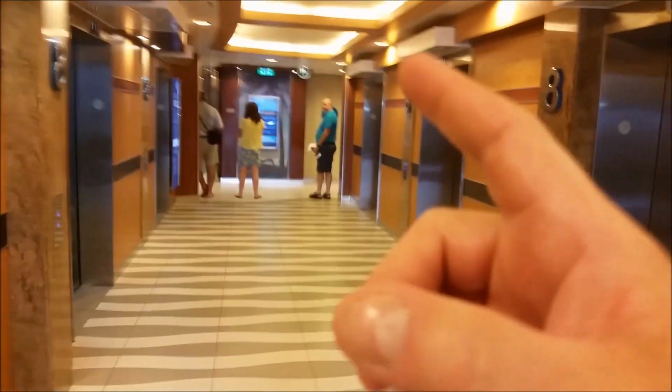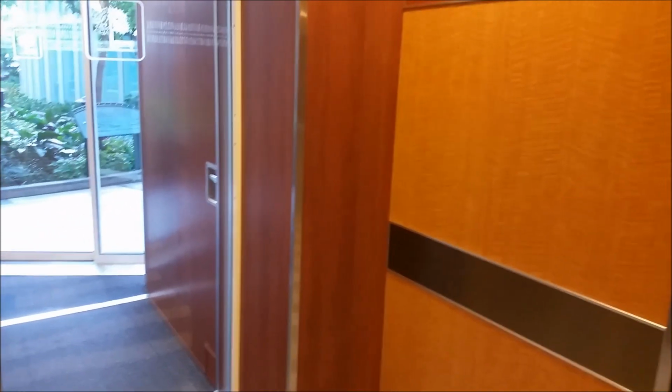That is Central Park on the Allure of the Seas. Oasis of the Seas looks exactly the same. Catch you guys next chapter.